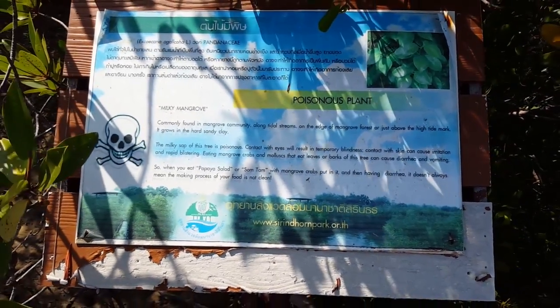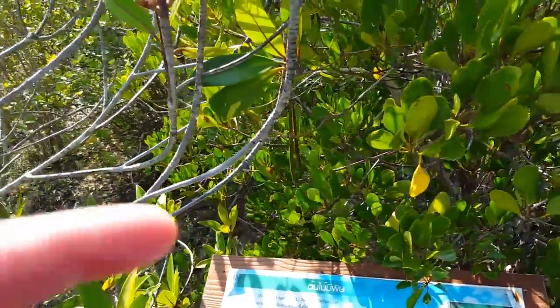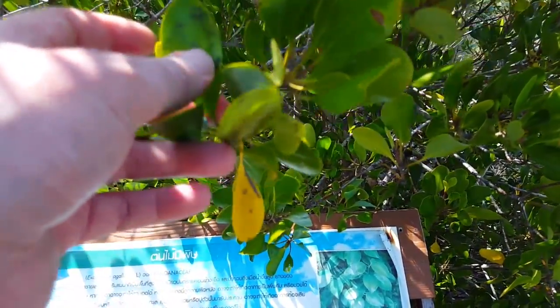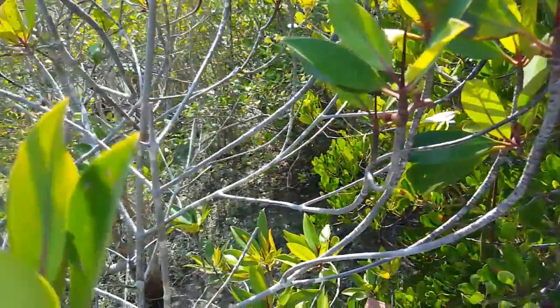That's very interesting. Let's have a close look at these leaves then. Make sure not to get contact with the sap. There we go.